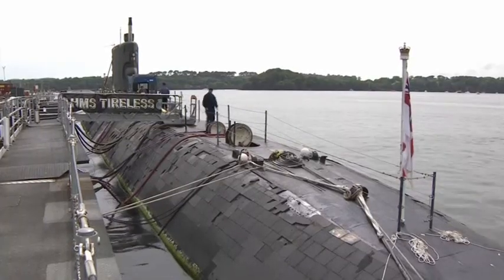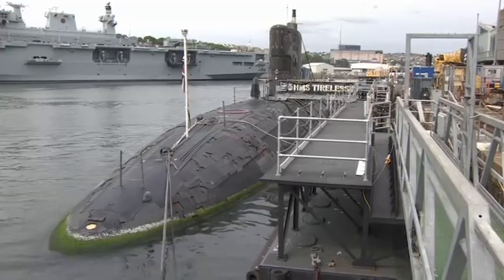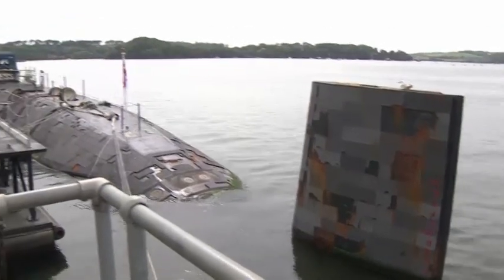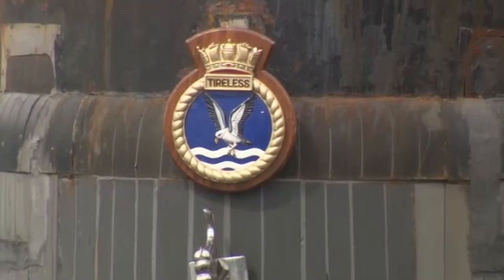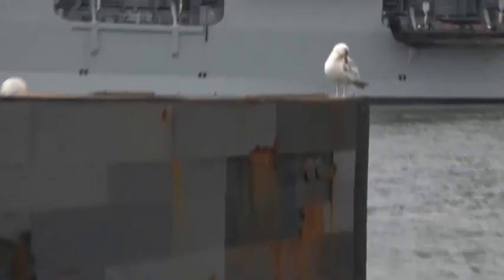Launched in 1984, HMS Tireless bears the scars of 30 years of unstinting service for the Royal Navy. She looks tired. Alongside in Devonport, she will never move under her own power again. Next week she'll be decommissioned and leave the fleet. But this Trafalgar-class nuclear-powered boat has been working hard until the end.